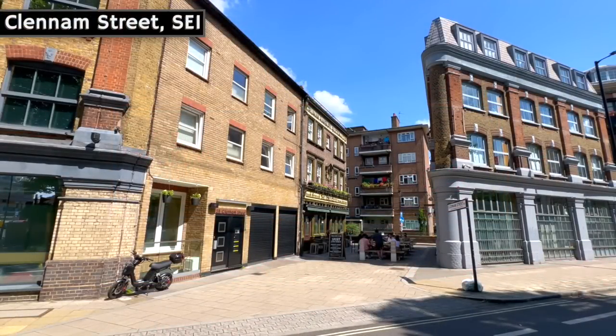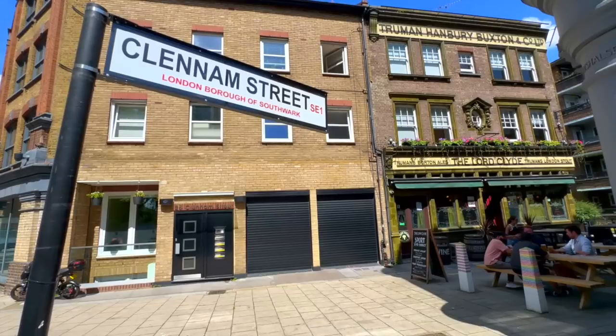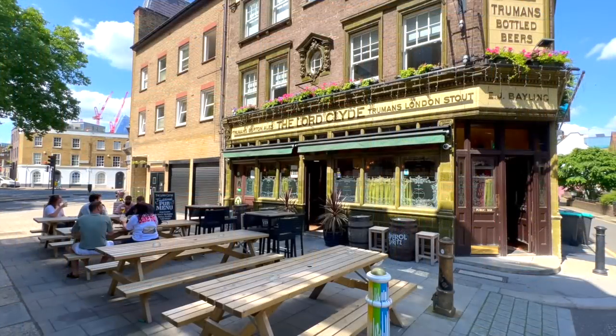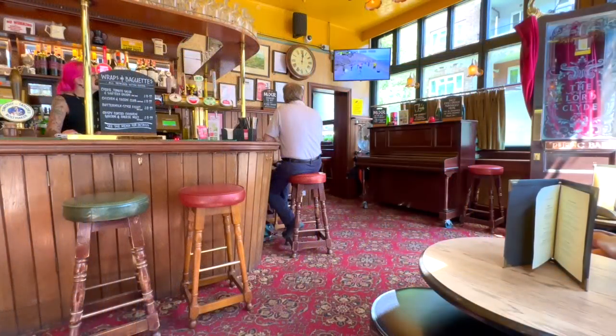Although now pedestrianised, Clennam Street, which stretches for 25.7 metres, or 84.3 feet, in Borough, is considered by many to be London's truest short street, in that it's connected to two other roads and contains a number of active premises. It's certainly the shortest street in London to have a pub, the Lord Clyde, and a very lovely pub it is too, a real gem.